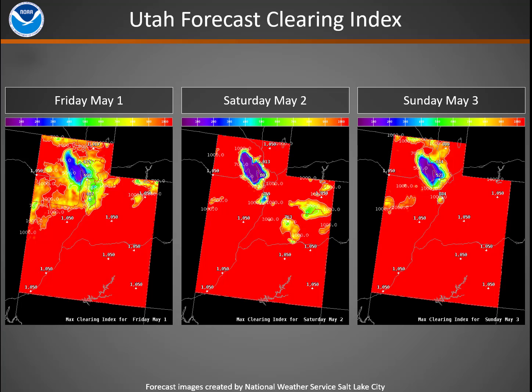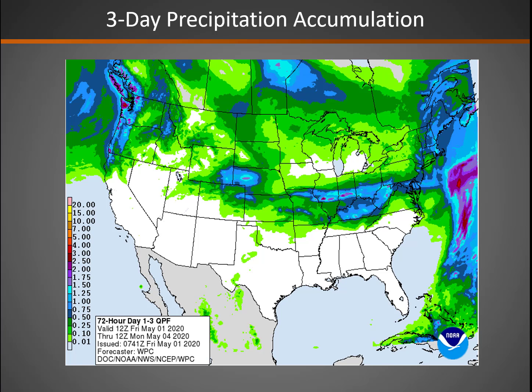The Utah Clearing Index, which measures both vertical and horizontal transport of smoke, looks like excellent overall dispersion all 3 days where we see areas in the dark red. The continued inversion just over the lake, which is normal due to the relatively cooler lake waters, and some inversions may be lingering for a little bit into the morning hours, into the early afternoon across parts of the Uinta Basin. That's about it.